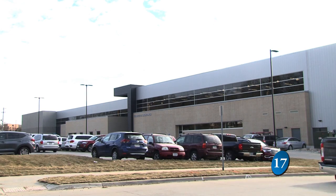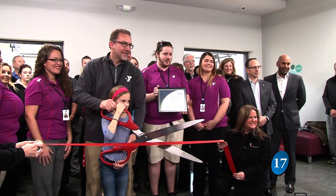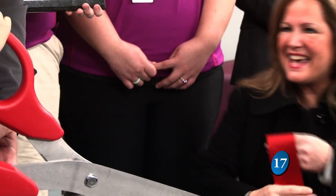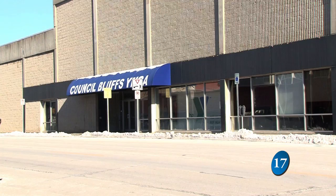Friday, December 15th, the Charles E. Lakin YMCA hosts a ribbon cutting showing off the brand new facility off East Kanesville Boulevard. We had over 150 people here today to help us celebrate opening this amazing facility, a new YMCA. The new facility replaces the Y on South 4th Street.